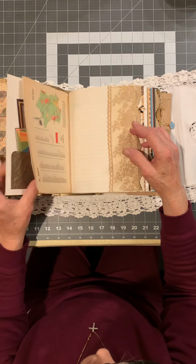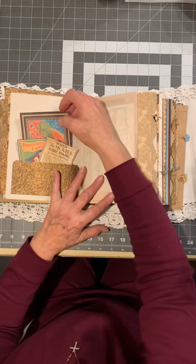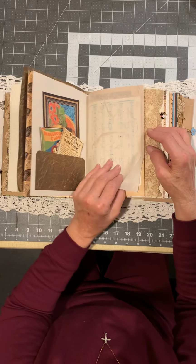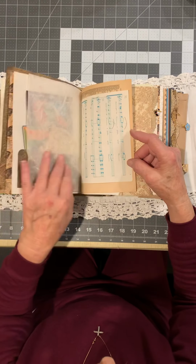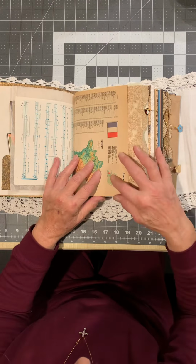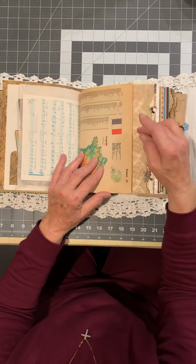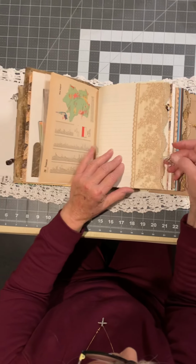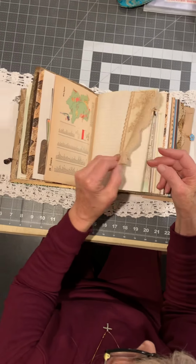And this is just some journaling cards. This is the second sheet of that music paper. France, I thought of the French theater. And this is Charmed Dragon 4.